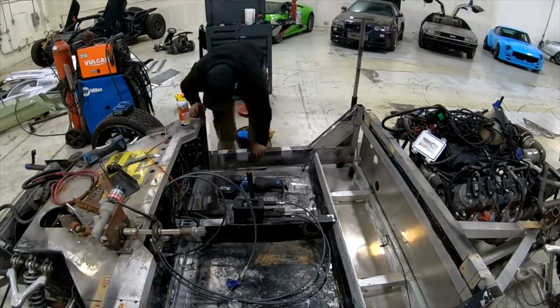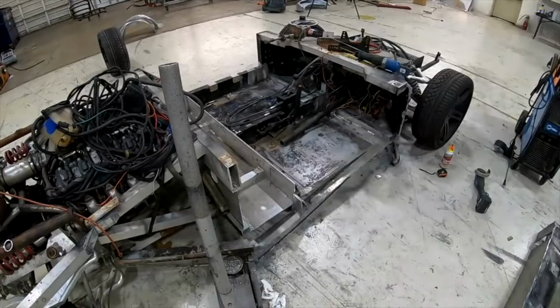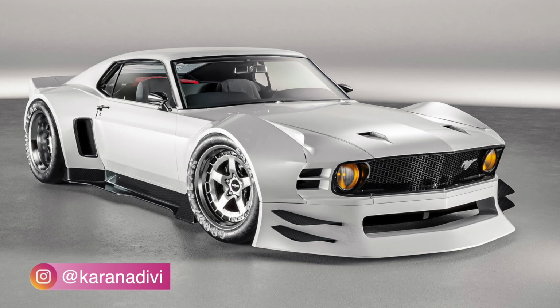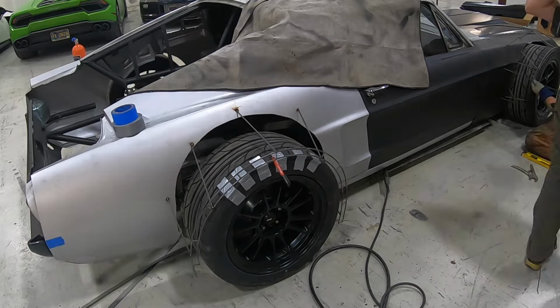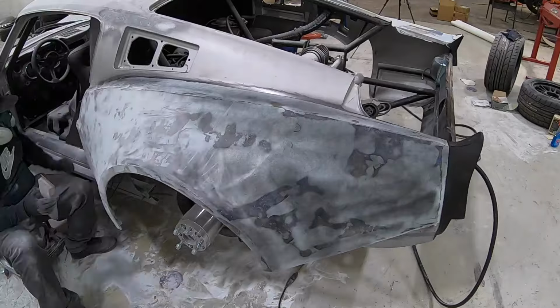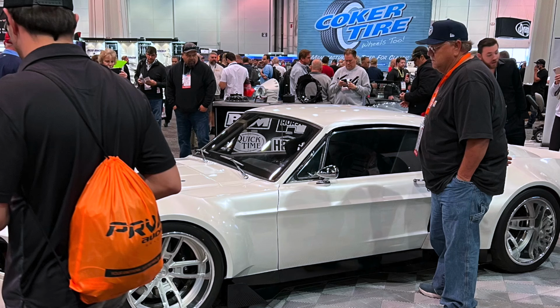And from there we started in on custom wide body modifications following the design of Karan Adivi, a really talented designer who came up with this image, and we tried to build it out in real life, pushing every hour out of every day leading up to SEMA, where it was debuted to thousands of people who absolutely loved it. We technically got this thing running correctly about one day before the end of SEMA, which is a 4-day long event.